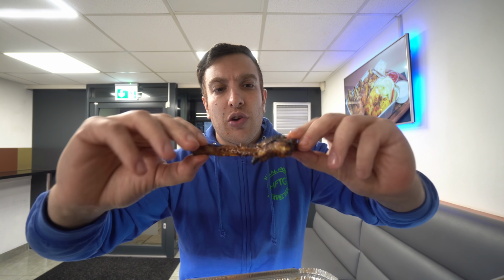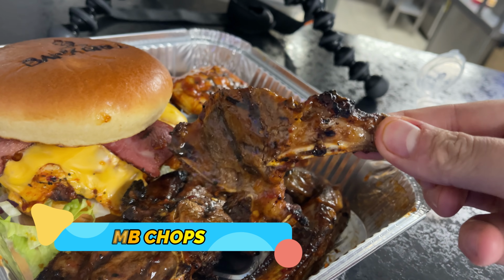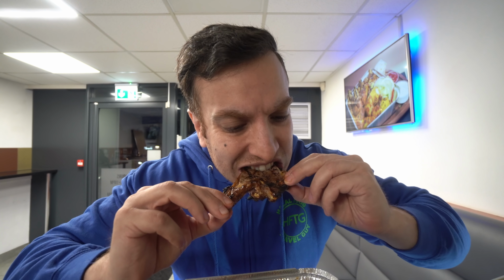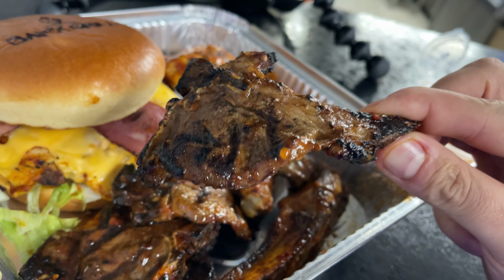Moving on now to the lamb chops. Let's try these. These look really flavourful. I'm not totally sure what sauces they've used or what they've put on them. The sauce has almost got a touch of sweetness, which goes better than I thought it would with lamb chops. It's really nice. It's not something that I've had before.